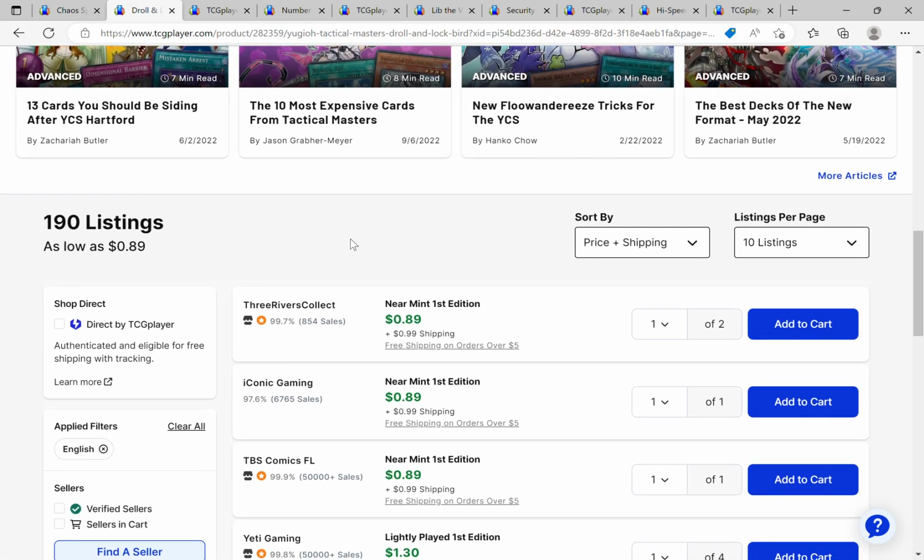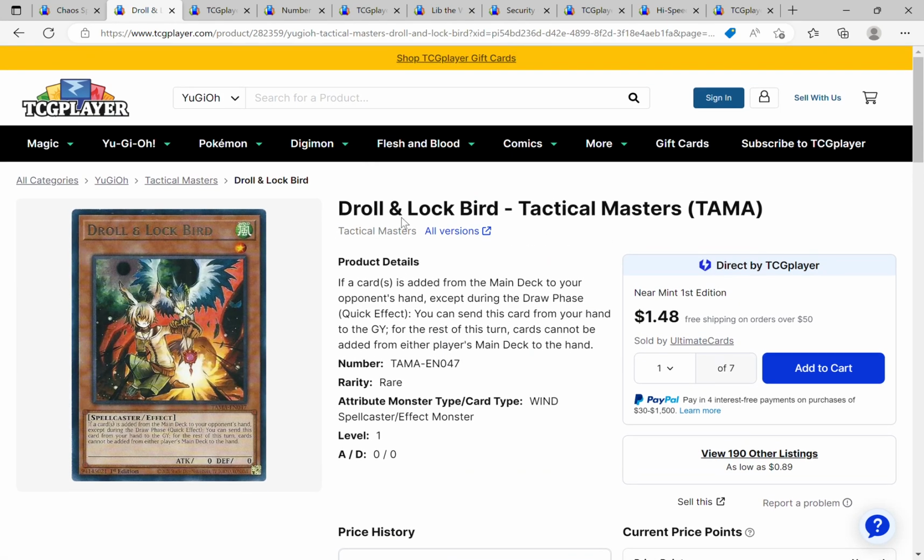I was telling people to buy them when they were like a dollar, when they went to $1.50. They're now pretty much almost half that. So if you're looking to invest in something cheap right here, this is a pretty good one.